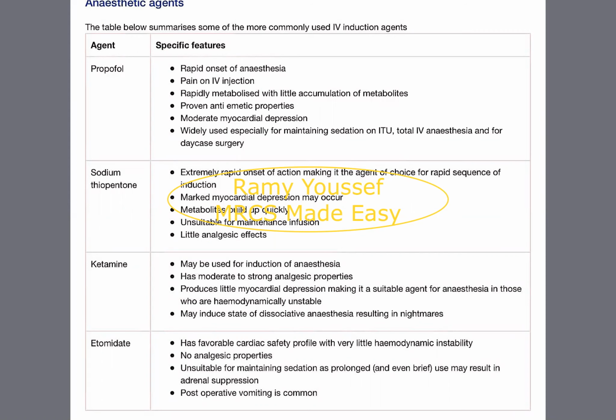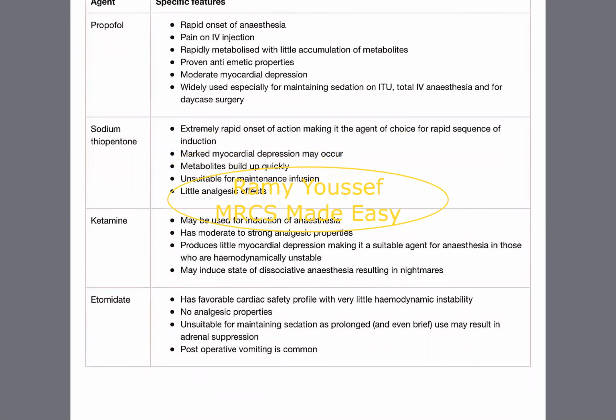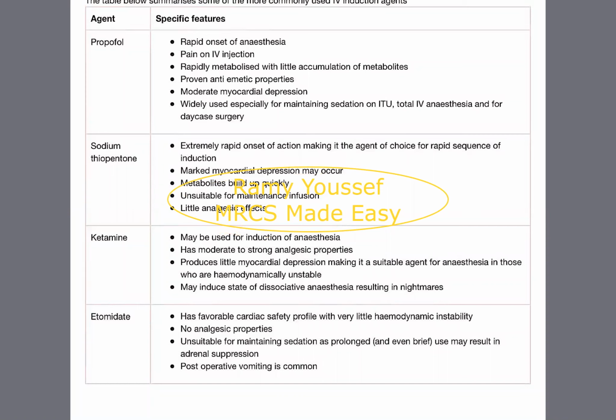The only question came about the antiemetic effect. Okay. Sodium thiopental, marked myocardial depression. And ketamine, we have many questions about it: strong analgesic effect, no myocardial depression, so we use it in hemodynamically unstable patients, and it causes dissociative anesthesia. The last one, etomidate, has the reverse action of propofol regarding vomiting, and the reverse of sodium thiopental, with the safest myocardial profile and the least myocardial depression, but it may cause adrenal suppression.